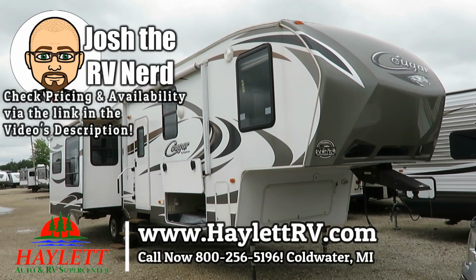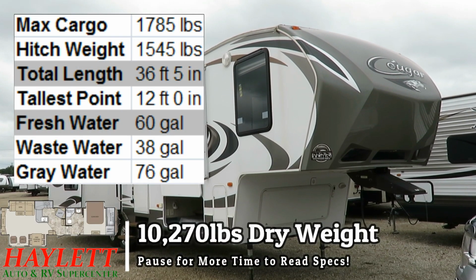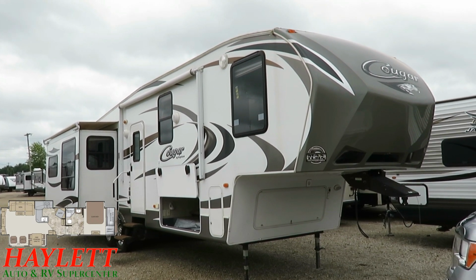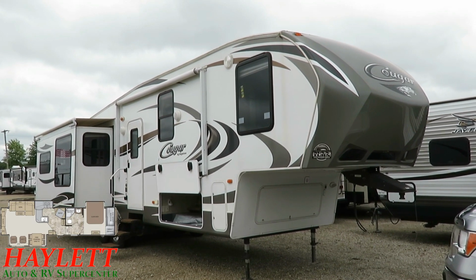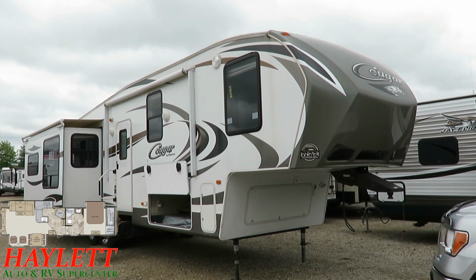10,270 pounds as originally built. It will weigh slightly more than that now since the second air conditioner was added to the bedroom. Cougar 327 RES triple slide here at Haylett RV of Coldwater, Michigan. Appears to be very well kept. I have a sneaking suspicion that when it was not being used, it was stored either inside or under a cover, just based on its general care and cleanliness.